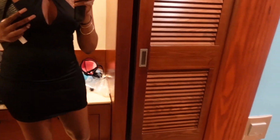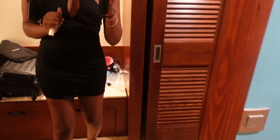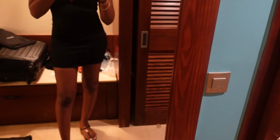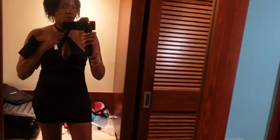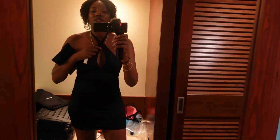it's what I got. I guess I could put silver jewelry on, but the hardware on my sandals is gold, so it's unavoidable, and I don't feel like taking all my chains off and stuff.